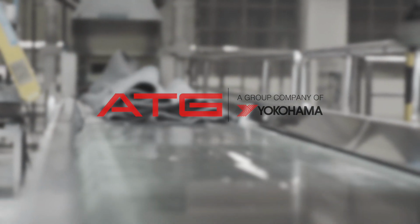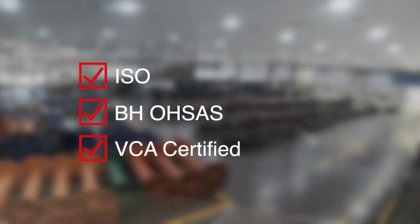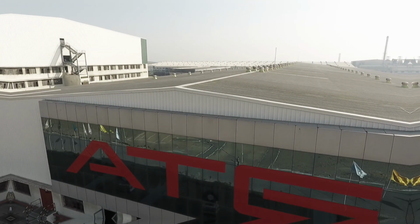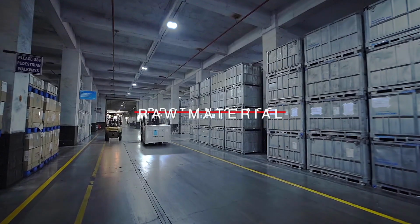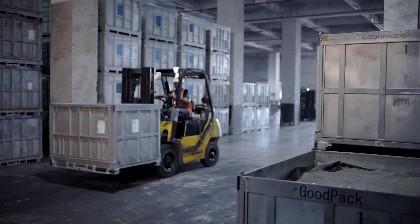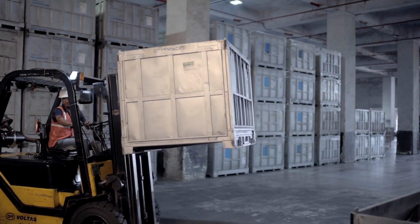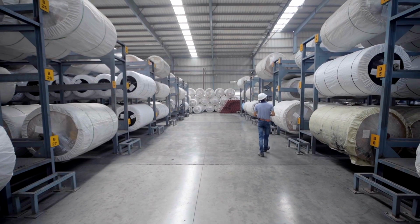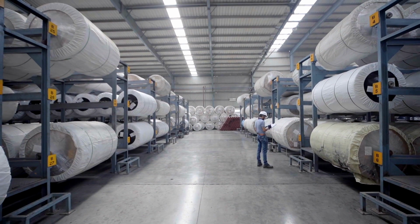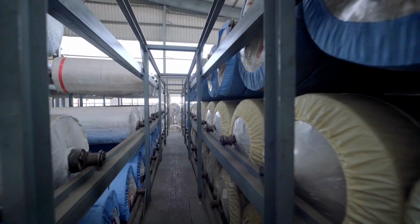A subsidiary of Yokohama Tires, ATG manufactures Galaxy Truck and Bus Radial tires at its state-of-the-art manufacturing plant, adhering to world-class quality standards. The journey begins with sourcing the highest quality raw materials available and storing them in the company's temperature-controlled storage facility. Every shipment of incoming materials is thoroughly inspected to ensure that our standards are maintained, while also maintaining efficient stock and flow of materials between the stages of production.